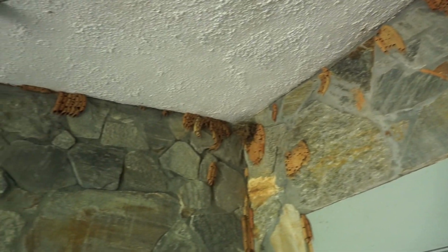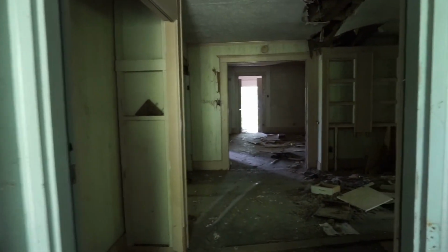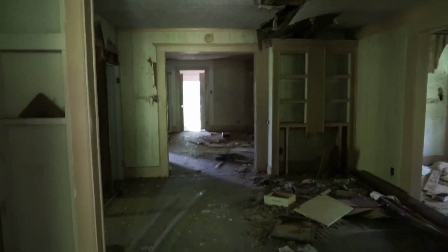And if you look around this area right here, you can see the stone that's built around the front door with a ton of hornet nests or dirt dauber nests. And here's the front door.